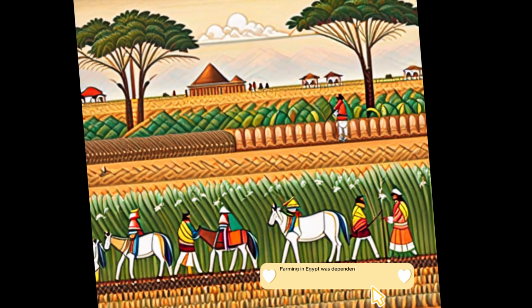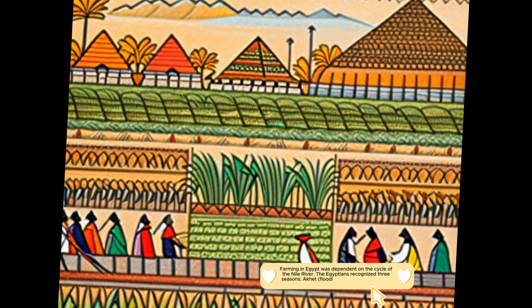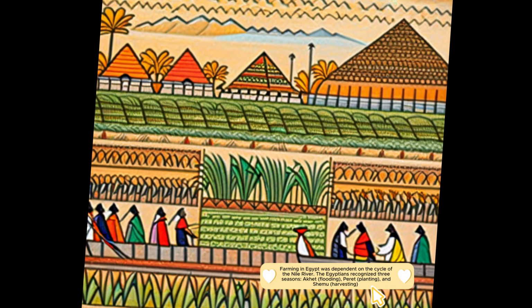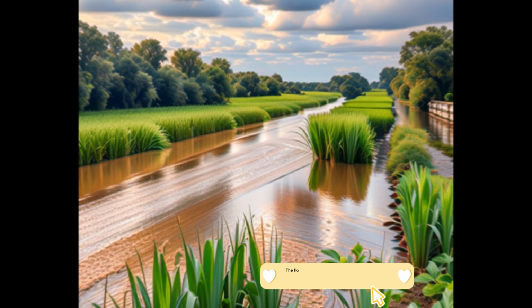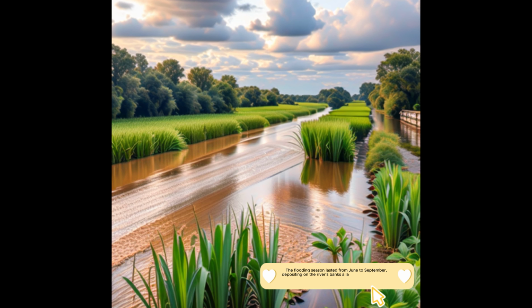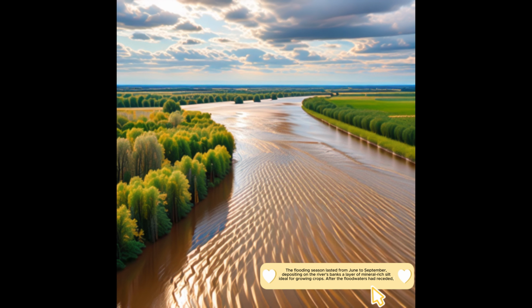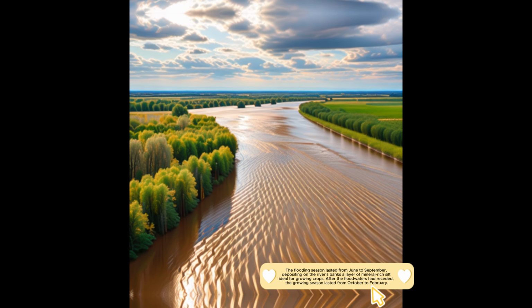Farming in Egypt was dependent on the cycle of the Nile River. The Egyptians recognized 3 seasons: Akhet, flooding; Peret, planting; and Shemu, harvesting. The flooding season lasted from June to September, depositing on the river's banks a layer of mineral-rich silt ideal for growing crops. After the floodwaters had receded, the growing season lasted from October to February.